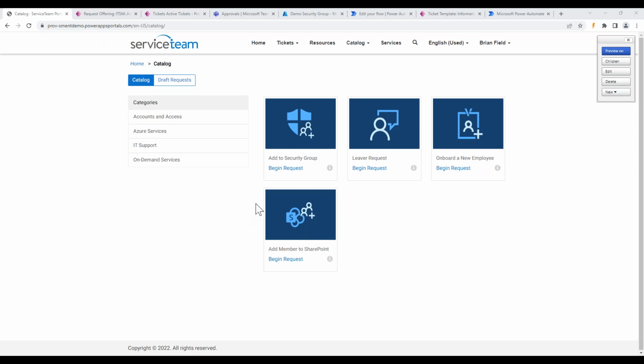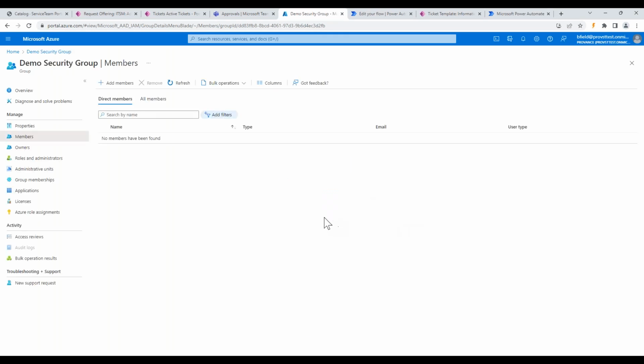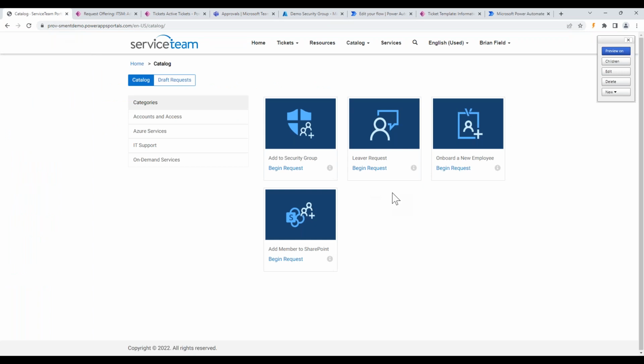So in my example, somebody wants to be added to a security group as part of their new responsibilities, perhaps in a new role. Just to show you, we're going to begin here by showing an empty group, no members currently in this organization, because I do want to show that this will work for you, and to really prove that concept of automation, taking advantage of multiple components of the platform, inclusive of ServiceTeam.